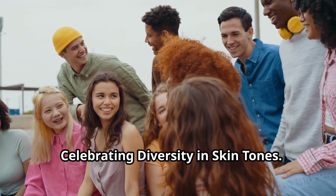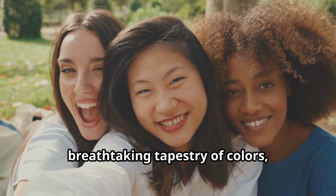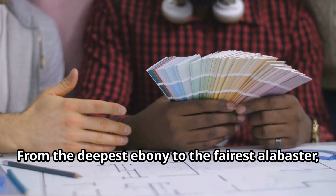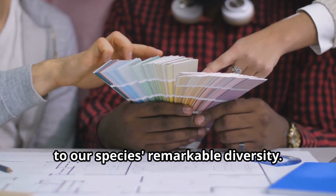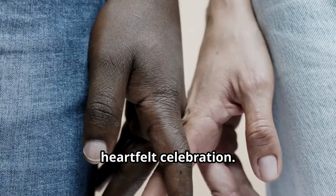Celebrating diversity in skin tones. The human experience is enriched by a breathtaking tapestry of colors, none more captivating than the spectrum of skin tones. From the deepest ebony to the fairest alabaster, every shade of human skin is a testament to our species' remarkable diversity. It's a symphony of hues that deserves our heartfelt celebration.